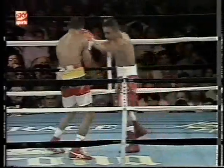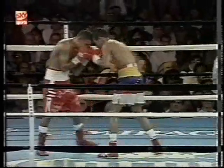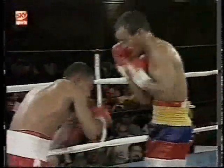This is good work to watch here. Both not having to do much. Both of them looking for their openings. Little short punches coming inside.